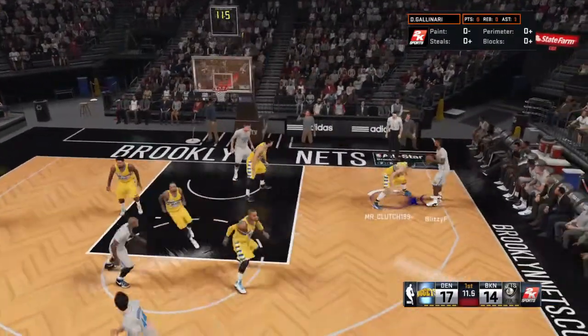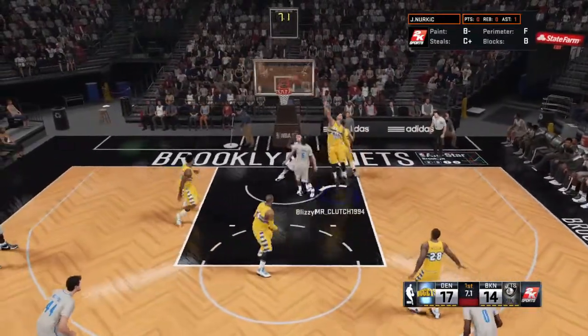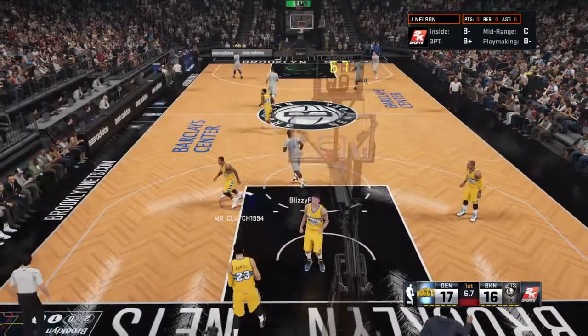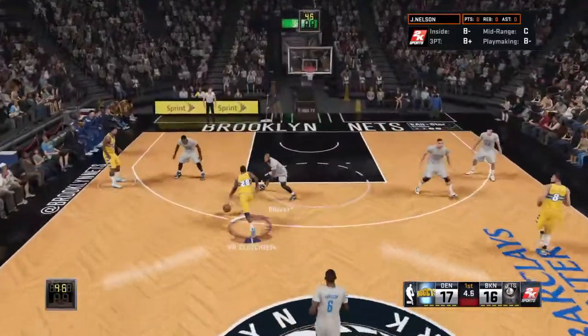Jack again. It's Nelson. It's Anderson with the drive. And he banks in the layup. Really aggressive play, taking it to the rim against the big man. Tell you what, I love that fearless attitude.